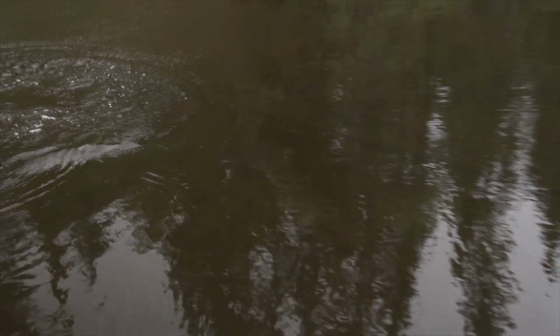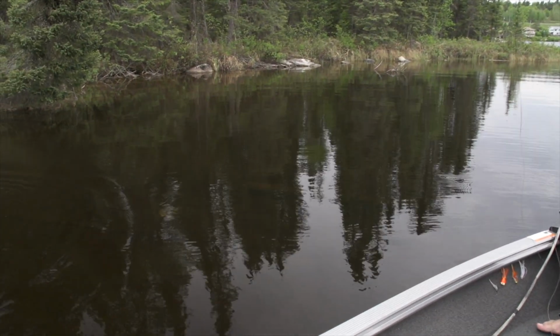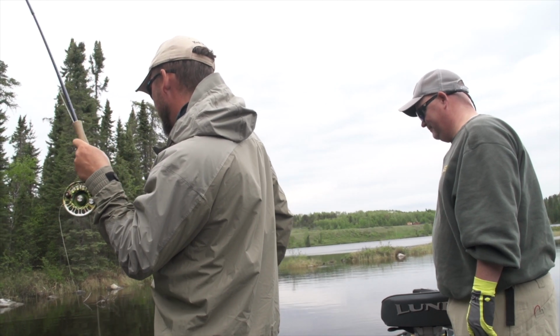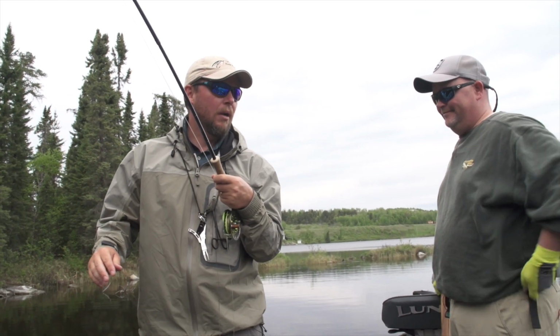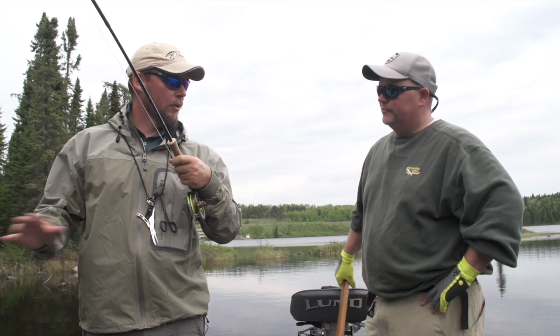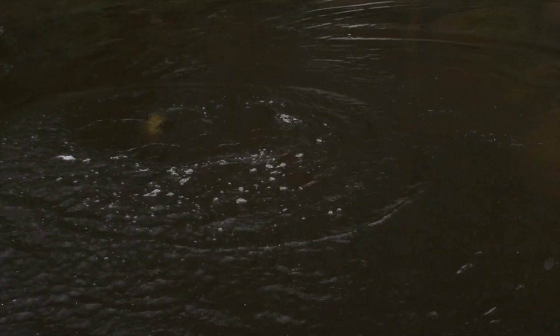Good job. How much fun is it to sight fish bass? Now, I wouldn't regularly do this, but this is pre-spawn. These males are up on the nest, making their nest. The females haven't even come in yet.